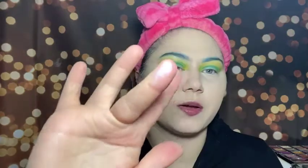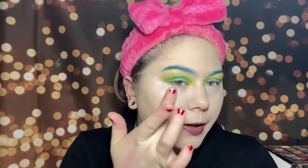Ooh, that is very, very glossy and shimmery. Okay. So I have a little bit warmed up on my finger, and I'm just going to, ooh, okay. Pat, pat, pat.